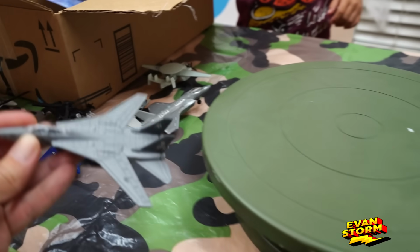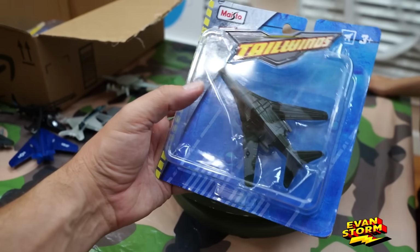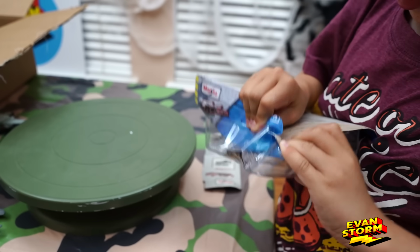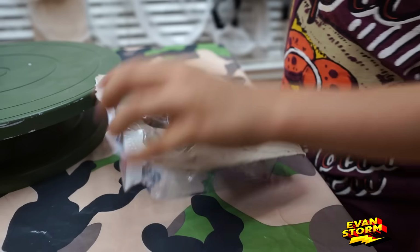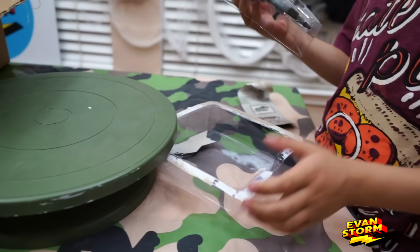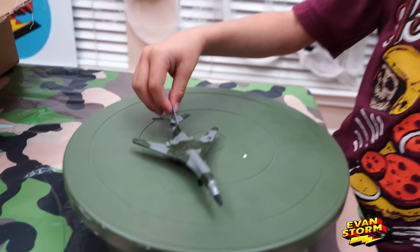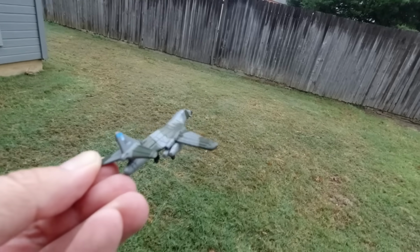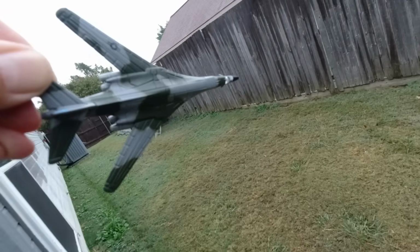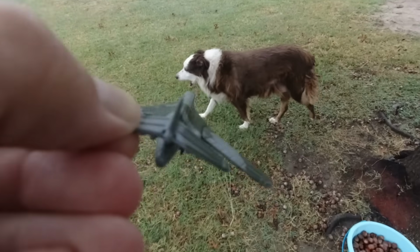The next one we have, it's also pretty big. All right, what is this? Now let's rip it again. Oh, this one's kind of funny looking. This one doesn't want to. It's a B-1B Lancer. This plane is the B-1B Lancer Supersonic Bomber.